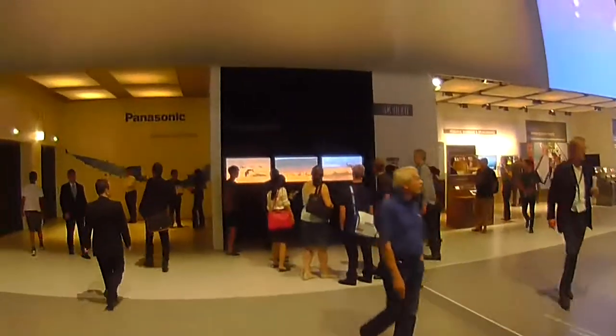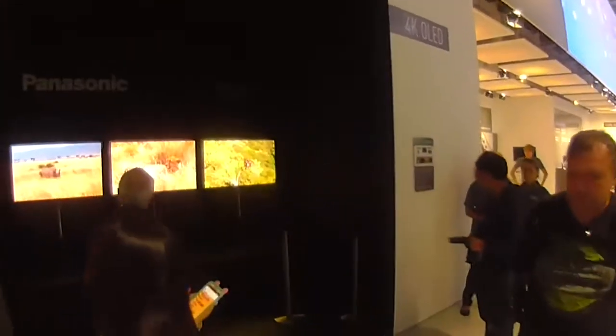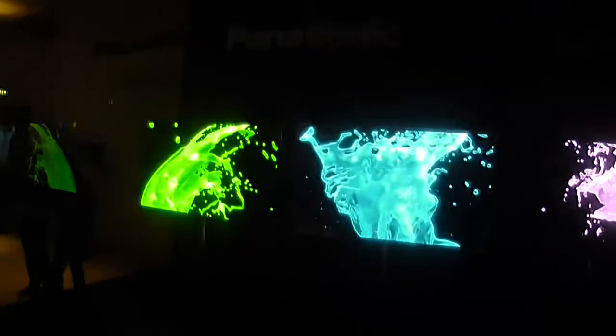But another part of the 4K world is a coming technology. So this is a prototype, and you can see this booth we're walking towards here. This is 4K OLED, or organic LED. So not just the LED TVs that you can buy in the shops right now, but a different type of display. And Panasonic are at the cutting edge of developing these. They're not available to buy yet, because what we're very keen on doing is making this technology affordable and reliable for everyday use, rather than just, as we see here, these beautiful display screens.